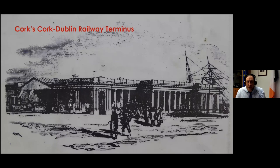What does exist today is part of the building over here, part of the railway station as well. Where the trains pulled in does exist, and you can actually see it as part of the Penrose Quay works today. I think it's one of those outstanding places where they're still working on a conservation project, but this is all gone. This is now a public square fronting onto Penrose Quay.